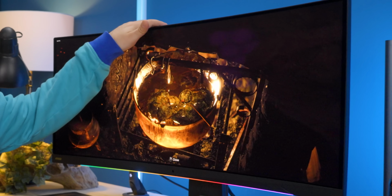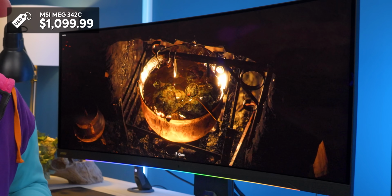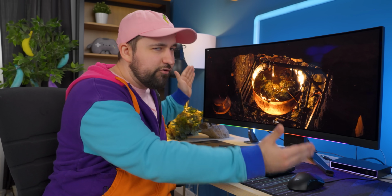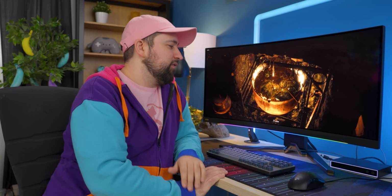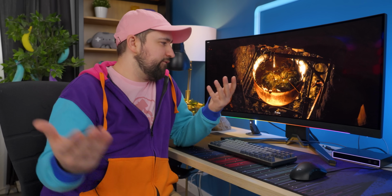This guy right here, the MEG 34.2C, is retailing for $1,100 US. That's a lot of money, it absolutely is, but for you to be able to get a 1440p ultra wide, 175 hertz, peak 1000 nits HDR experience with a QD-OLED panel, especially now that it's got the 65 watt power delivery on the USB-C, I don't know, I think you should just get it. It's just a fantastic monitor.